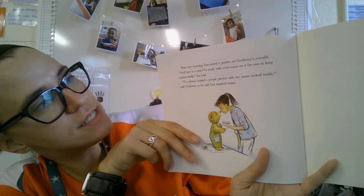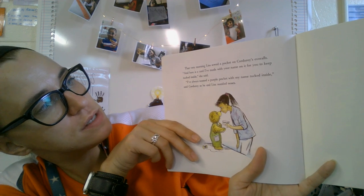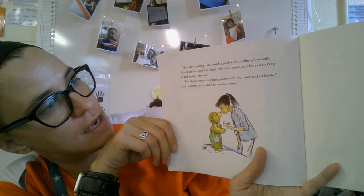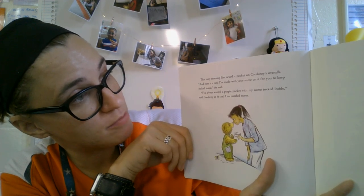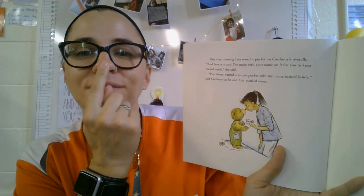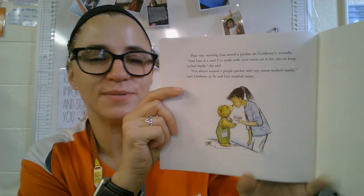That very morning, Lisa sewed a pocket on Corduroy's overalls. "And here is a card I've made with your name on it for you to keep tucked inside," she said. "I've always wanted a purple pocket with my name tucked inside," said Corduroy, as he and Lisa nuzzled noses. Oh, what a sweet story. The end.